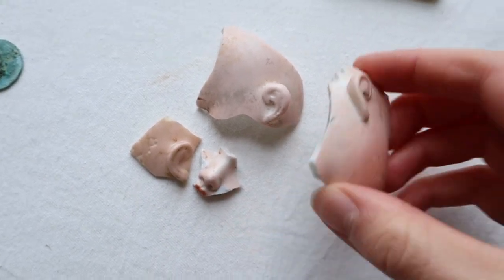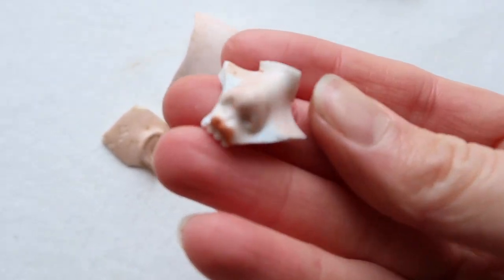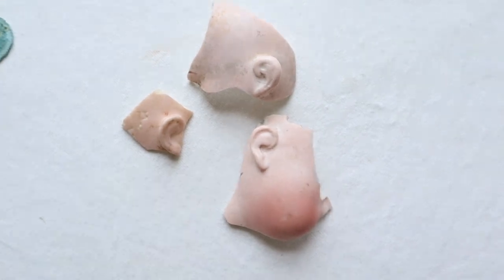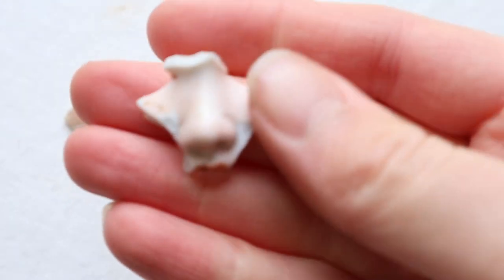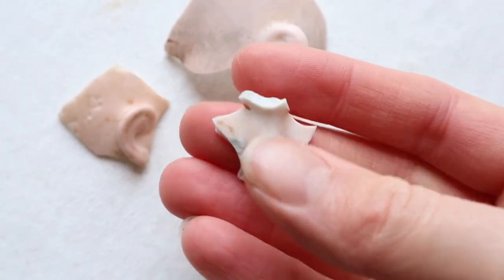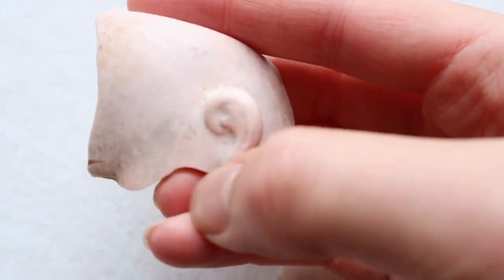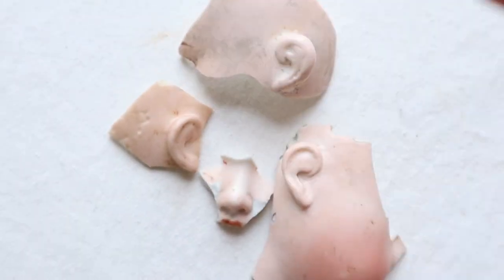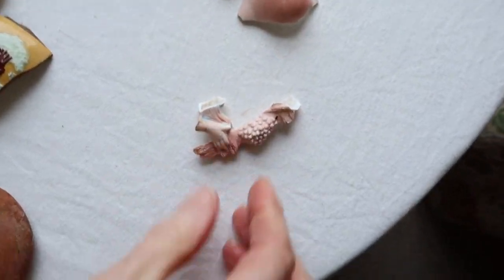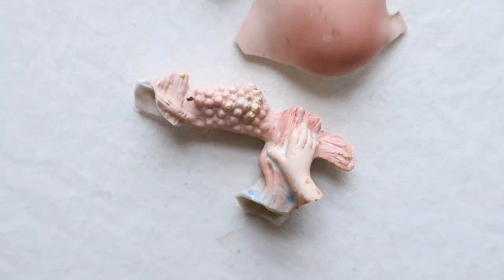Ears. These are porcelain doll head ears. For some reason, we seem to find a lot of ears. Yeah, ears are the most common thing, and little teeth and little nostrils of a porcelain doll head there. I think we should cut these out and make ear necklaces. And this is a little hand on a fence, a little wooden fence.